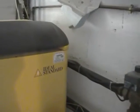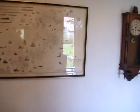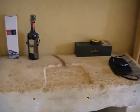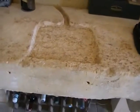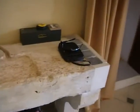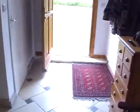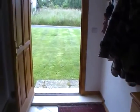And it's an ideal standard boiler, and that heats the central heating and the hot water, and there's also electric heating for the water there. It's a good size utility room. And then back into the hall, and here is a stone évier, which probably came from another part of the house, but the stonemason has put here in the hall because they always had these évier sinks near the front door.